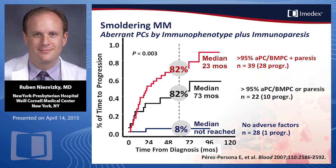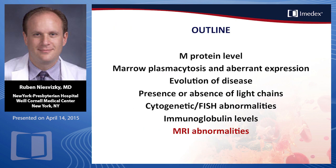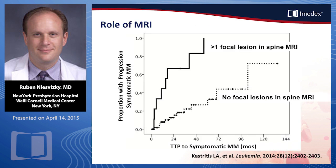They put it together in 3 different groups in this model, showing that those patients who have no adverse factor have a very low risk of progression, whereas people who have both the aberrant expression of antigens in the plasma cells and immunoparesis have the highest risk of progression at 50 or 60 months, etc. Finally, I would like to talk a little bit about more sophisticated radiological evaluations, such as the MRI. Although the information available is scanty, there is this letter to the editor by the Greek group, which shows that the presence of focal lesions in the MRI does predict early progression in patients with smoldering disease.